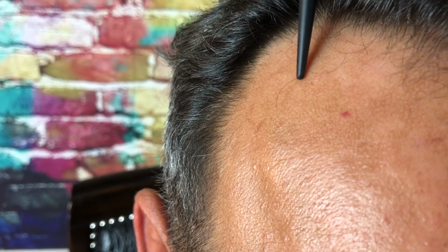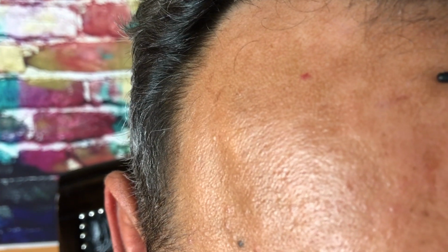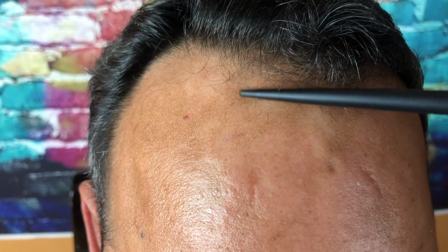I want to get a close up. We're looking really closely now, okay? He's got new grown hair right here. Do you see that? This is all hair that was not there before. You can see there's new growth coming in, and I felt like, wow, this is really working.